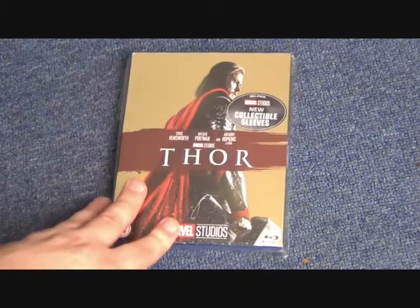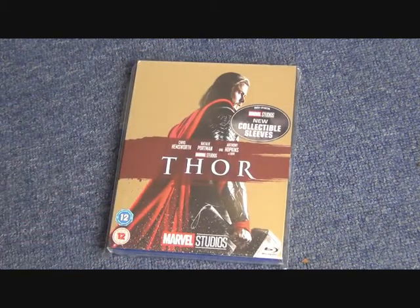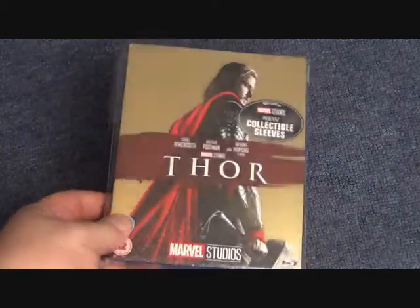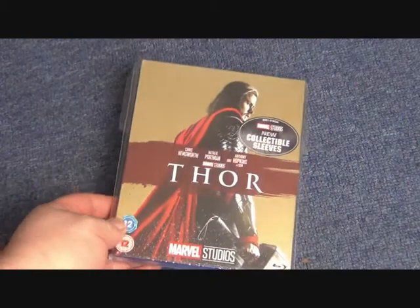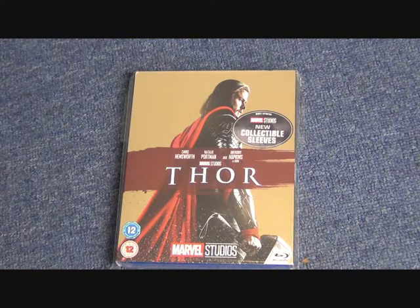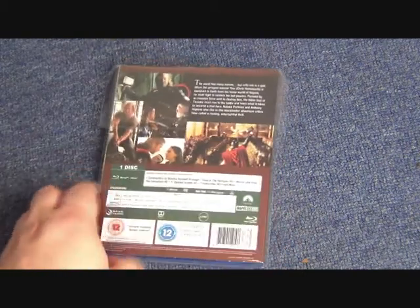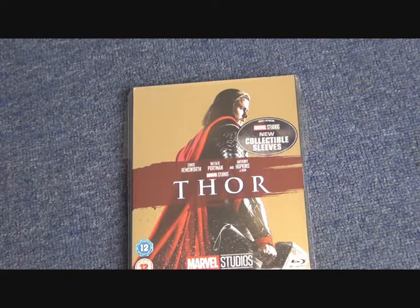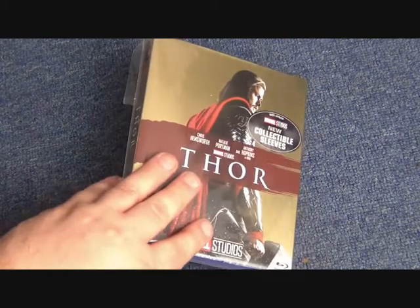In the UK, we had a recent re-release in the Thor series, or the whole Marvel series really, and they had these kind of metallic slipcases. I didn't get all of them, I just got some of them, but I picked up the Thor one because I do actually like that first movie quite a bit, and it's quite a nice sleeve, I think. It's actually the same pose that's on some of the other ones, but obviously you've got the gold background there. I think it looks quite cool.